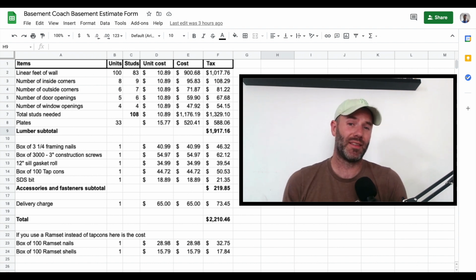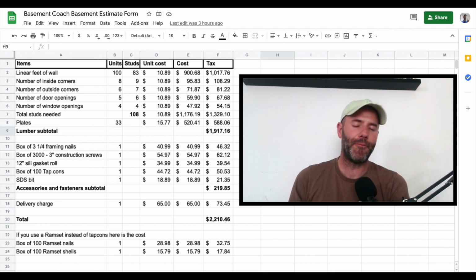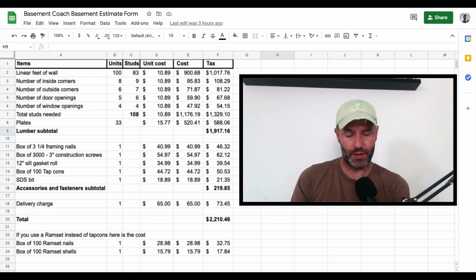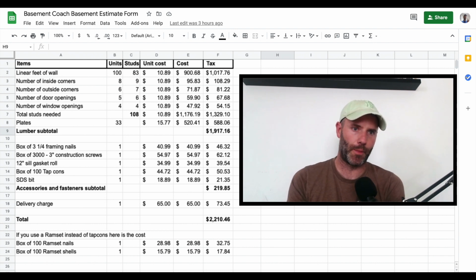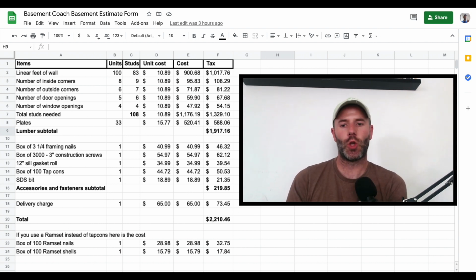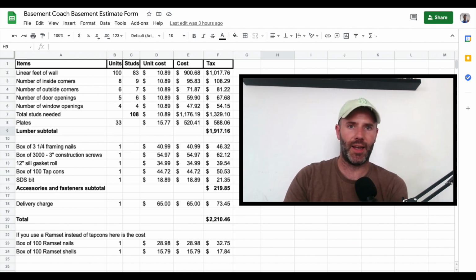So I use this assuming you are going to use Tapcons to screw down your bottom plates to the concrete. Why I like Tapcons is if you make a mistake and you get your wall in the wrong place, you can then unscrew it and move it. If you're using Ramset nails, it's a little bit harder and more of a pain in the butt to move the walls. So I separated the Ramset nails and shells on a separate line. If you look at it going below your total, it shows you what 100 Ramset nails and 100 Ramset shells cost.